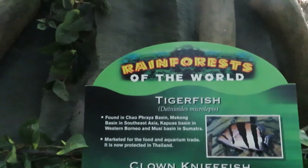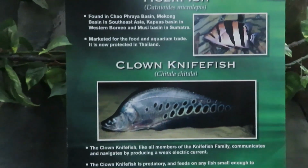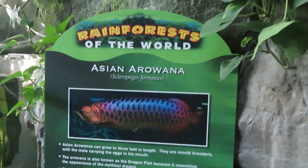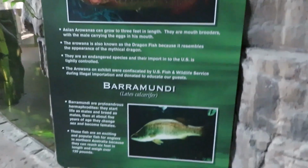And we've got this tank here. This is actually a two-sided tank, I believe. We've got tigerfish, clown knifefish, and giant gourami. We also got Asian arowana and barramundi. Oh, this tank is very wonderful.